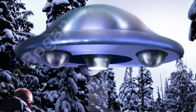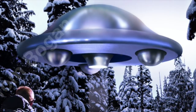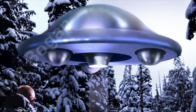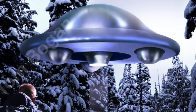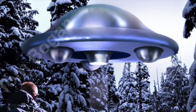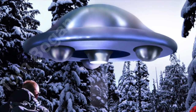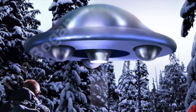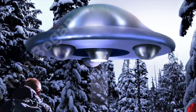It had a half sphere on the top, which was the dome, and then three smaller spheres that looked just like our good contact case, George Adamski. Yep, George Adamski, three half spheres on the bottom, and a dome on the top. And this thing was so close, according to one of the skiers, that he could hit it with his ski pole.